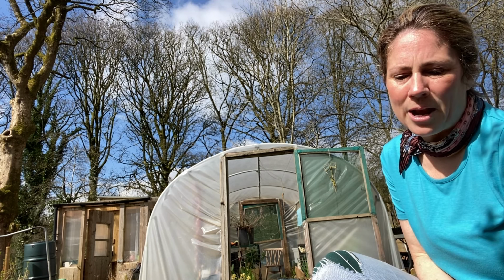Imogen's been planning out her patch as well, and she's going to move a few things around to make it just as she wants it this year. This one's got loads of soil. This one's like the roots have all come down here.